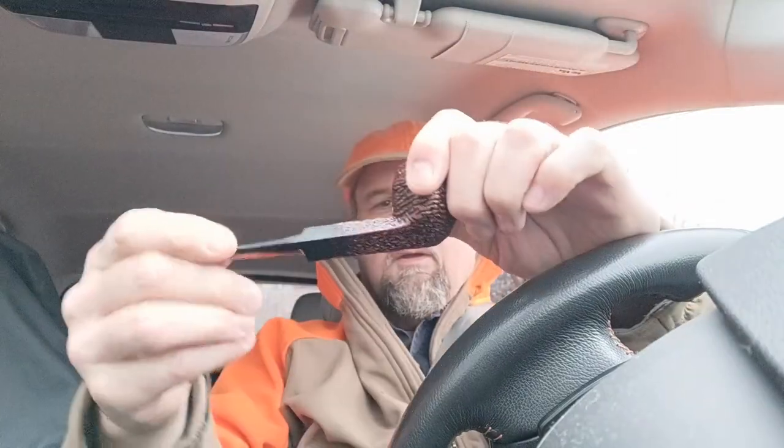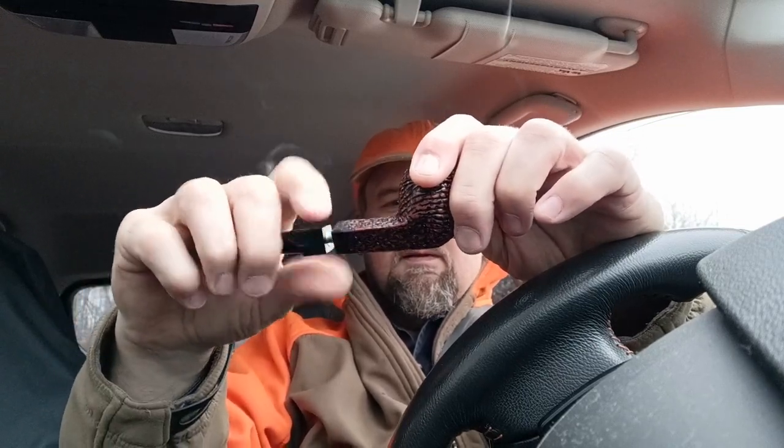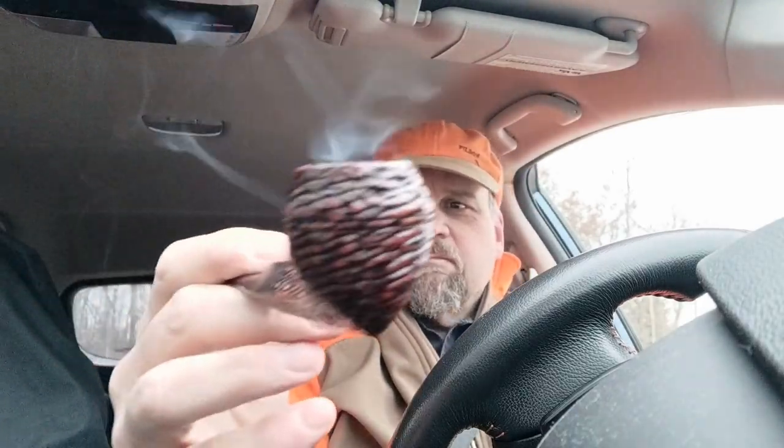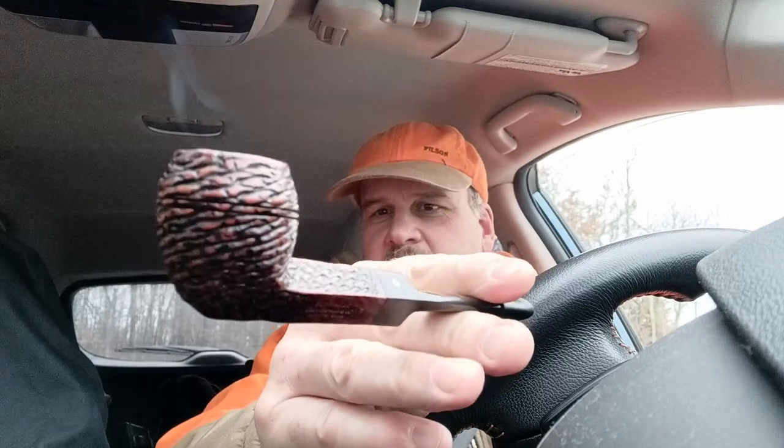Just trying to get this bowl started. I am smoking a Dr. Grabow. This is a rather old Grabow with the Adjust-O-Matic system. Screw and tenon. Actually a vulcanite stem. And rusticated. I found this as new old stock at an antique shop. Nice pipe. Anyway, people who don't like Grabows, I can understand that with the current production, but the old ones are actually very nice pipes. So I have several old Grabows.